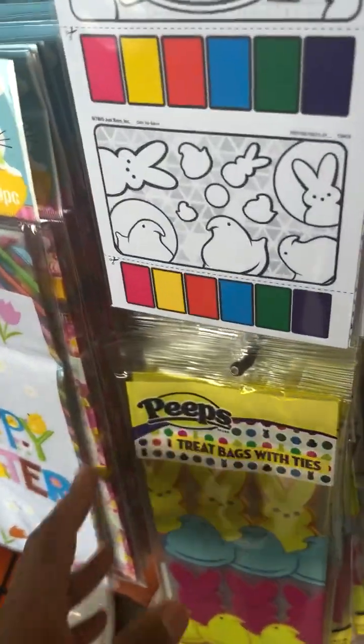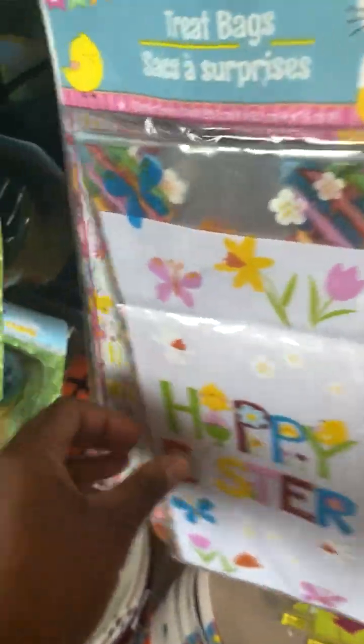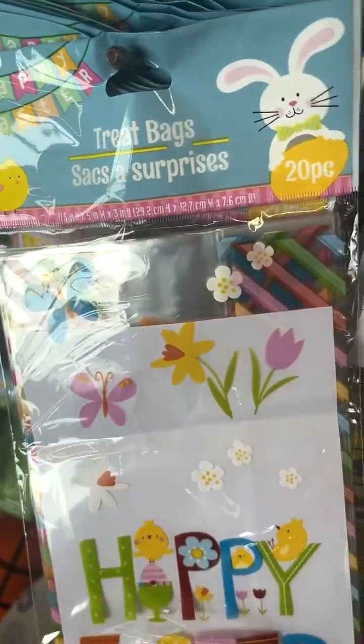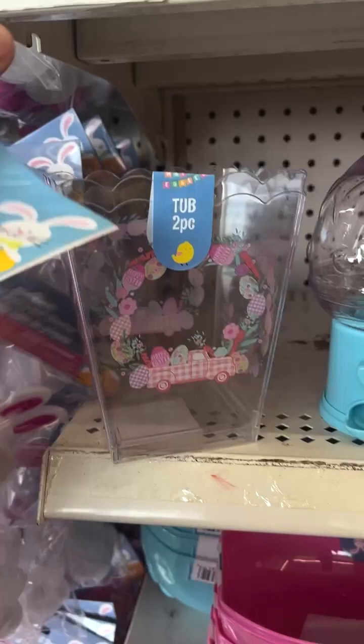Here, I've noticed they have some treat bags with Peeps. They're so cute, but they're only 10 in the bag. And this one, the Happy Easter ones, they have 20 in each. So I decided to get these ones because y'all know I love me a deal.